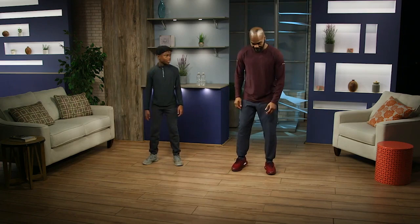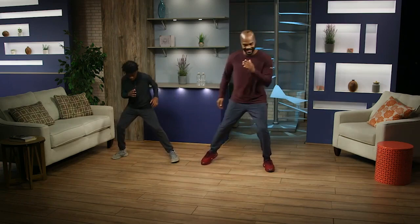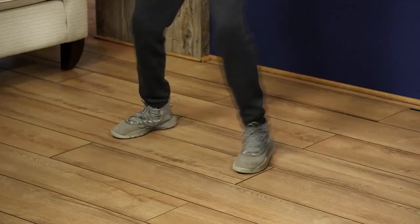Today's activity is just move. All right, first exercise, we're gonna do lateral taps. Find a space in your house, and we're just gonna tap from left to right. Left tap, right tap. I'm keeping the space in between my feet, never bringing the legs close together. Left tap, right tap, and feeling really great.